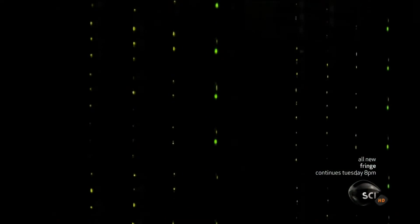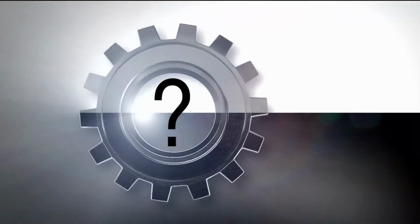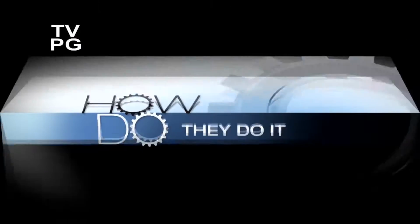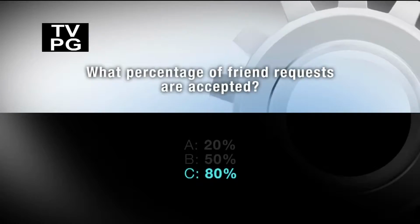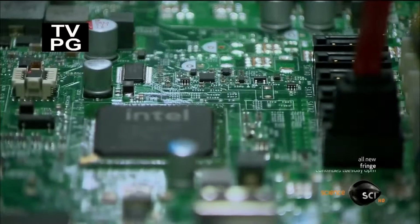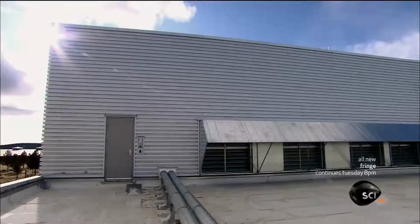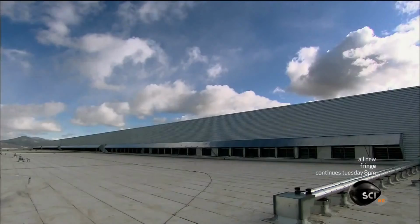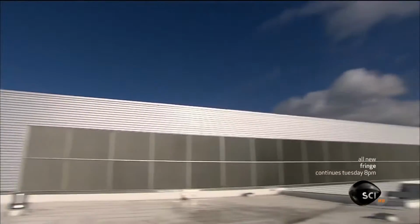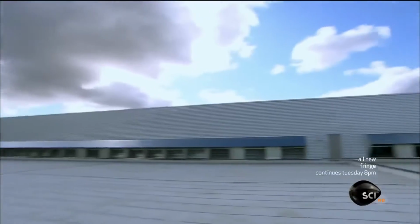All this technology generates an incredible amount of heat. Without constant cooling, these servers would quickly burn out. Your computer is cooled by a heatsink not much bigger than a matchbox. The Facebook computers have this. This massive 7-room rooftop is a state-of-the-art natural air conditioning system. Cool air from the high plains of Oregon is sucked in, filtered, and mixed with warm air to regulate the temperature.